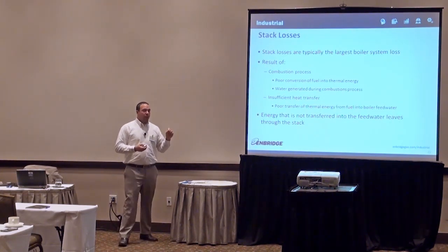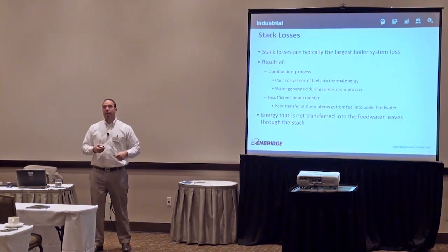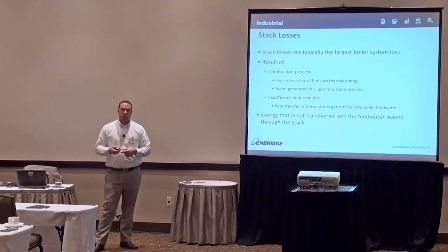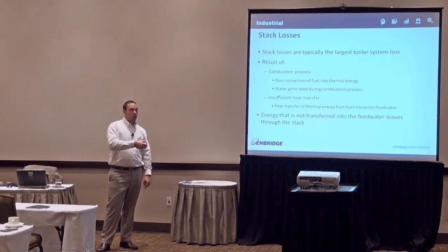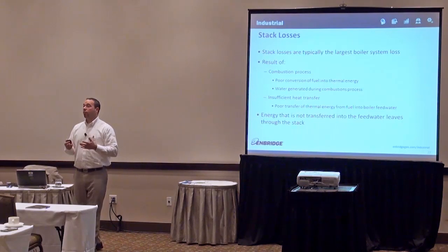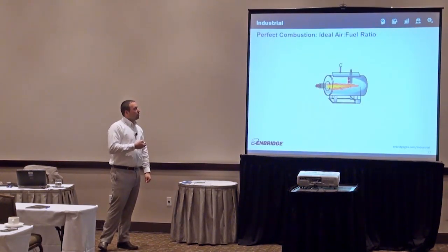Energy that is not transferred into that feed water, the energy that doesn't make it into that handshake before it leaves the boiler, is losses that will leave through the stack. So we want to get as much of the potential energy in the fuel into the feed water. That's the objective of the boiler. The more efficiently we do that, the more efficient our conversion process is.